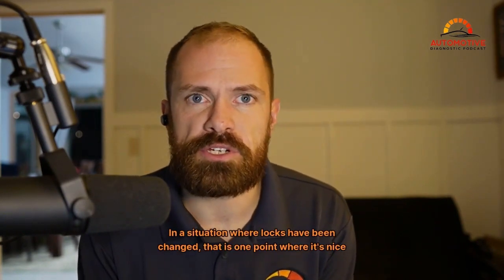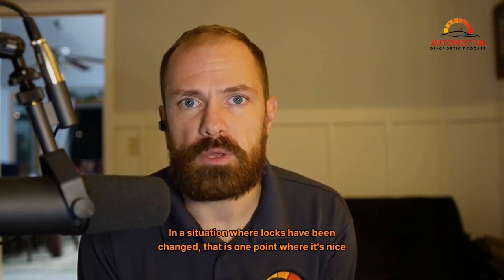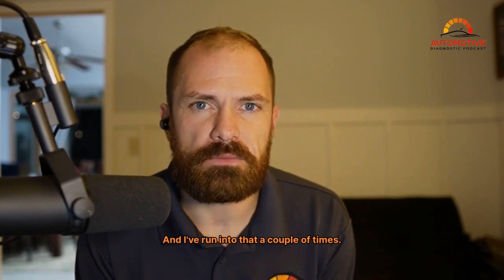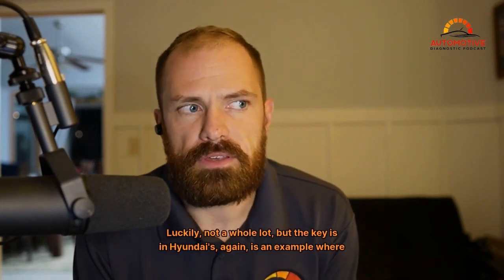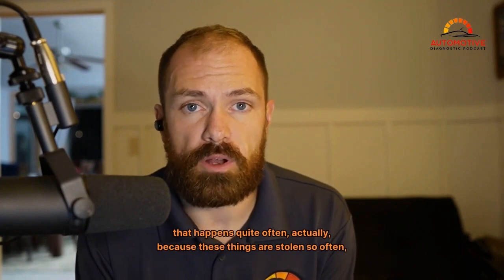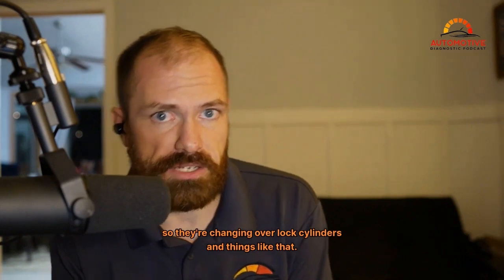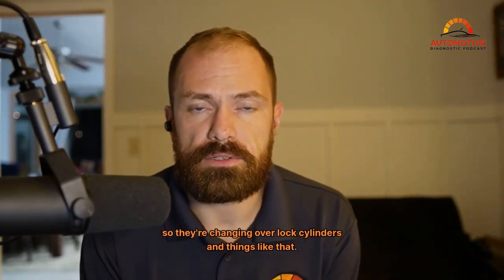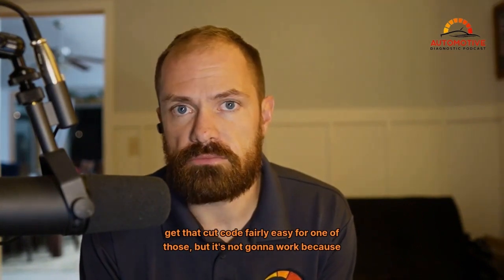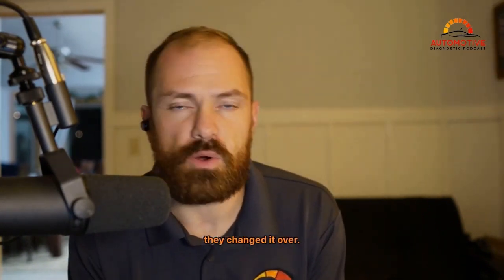In a situation where locks have been changed, that is one point where it's nice to be able to do that. And I've run into that a couple times. Luckily, not a whole lot, but the Kias and Hyundais, again, is an example where that happens quite often, because these things are stolen so often. So they're changing over lock cylinders and things like that. And so you can get that cut code fairly easy for one of those, but it's not going to work because they changed it over. So what do you do now?